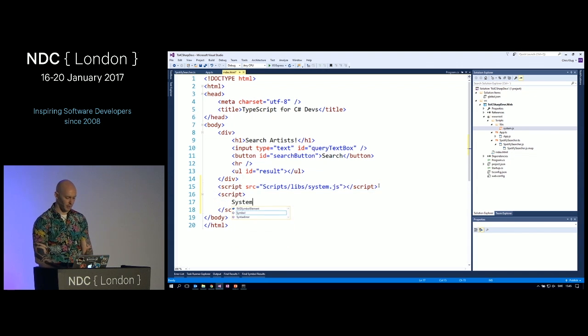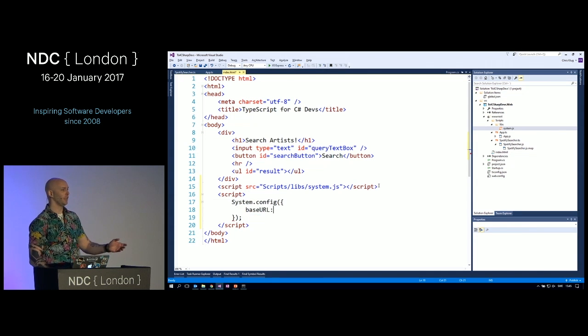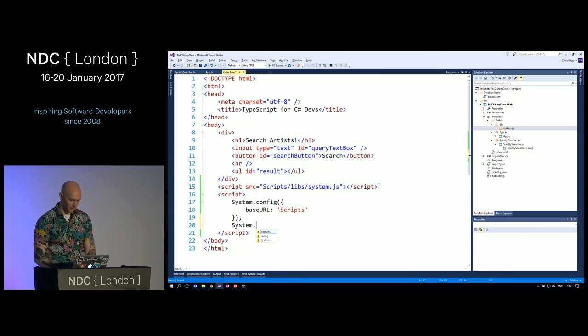And then we say system.config. Look at that, how nice it would have been to do this in TypeScript instead, where we've got IntelliSense, because this kind of sucks. Especially since baseURL is a capital U and lowercase RL, but that just goes poof. So we want to tell it that all of my files are in the scripts folder. Scripts, like that. We have to tell it system.defaultJSExtensions equals true. That's just a little workaround for a little thing in TypeScript.